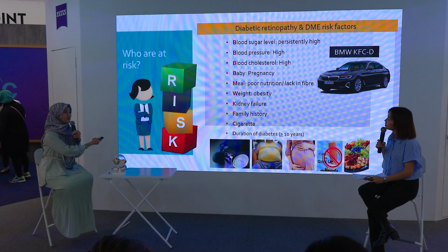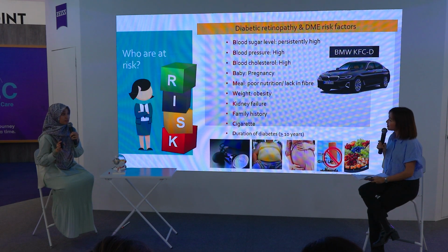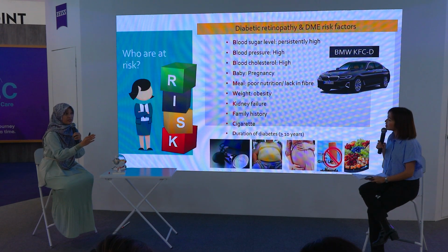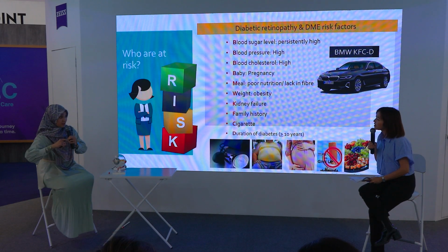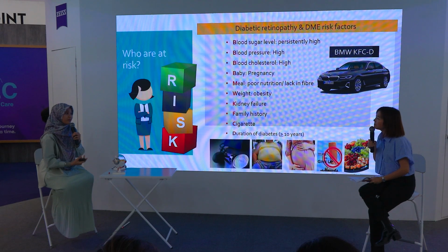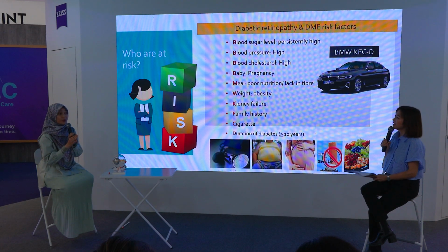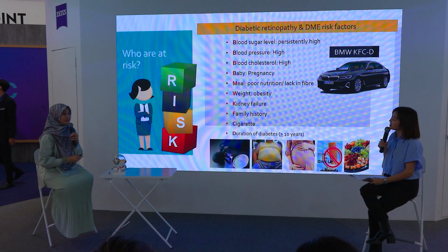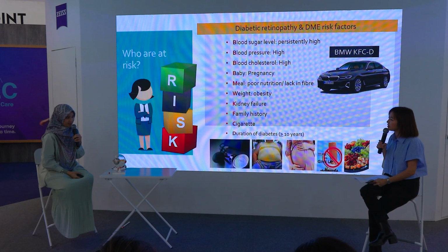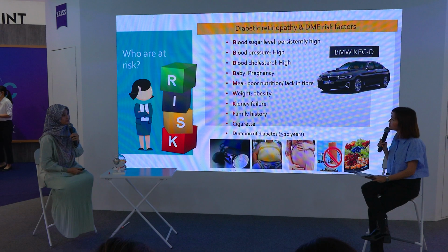Obesity is one of the risk factors now. Even for an adolescent, if let's say you are an adolescent of age 18, if you are obese, go and check for your blood sugar, because you might be at risk. Previously, we screened only those who were 30 and above. But now we screen those who are 18 and above if they are obese, because the generation is getting younger. So how can I reduce the risk?